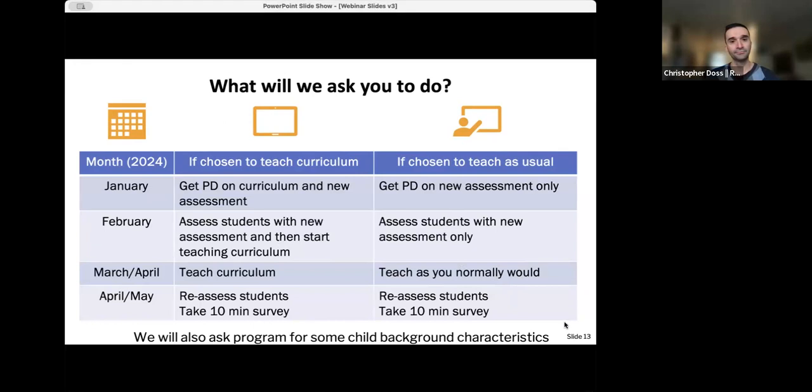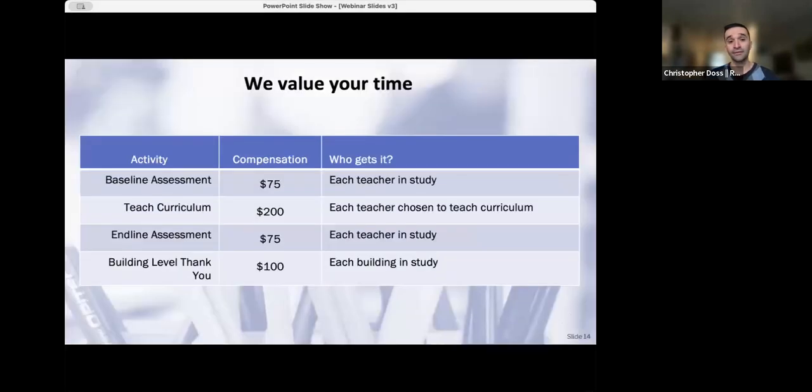Next slide. Now, we realize that you guys are so busy and you have a full plate already, and you would be helping us out in this. And so we really want to value your time.